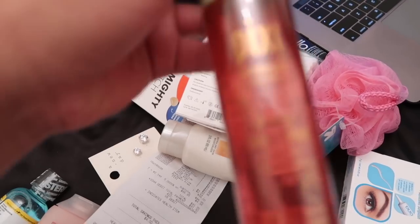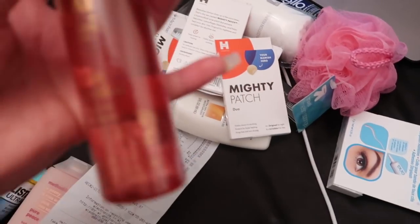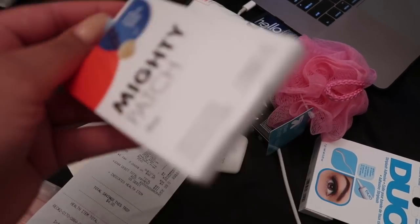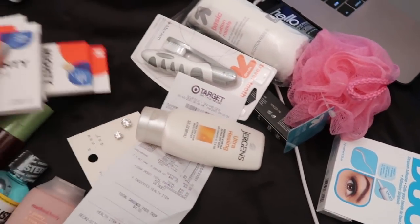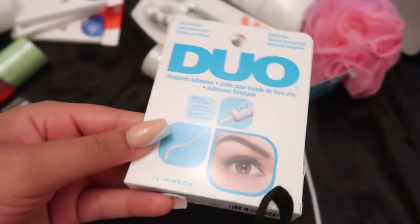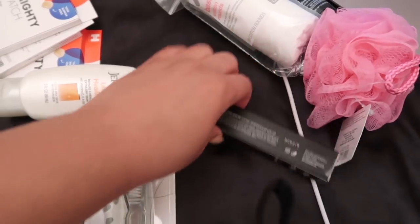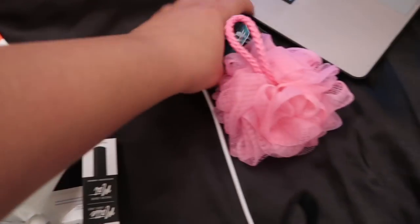I got this rose mist. Somebody told me they're trying this out and they like it, because y'all know I use the glow one. So I'm gonna try this one out. Y'all, these actually work. If you got a pimple or whitehead or something, put this on it. I swear to god, it goes away ASAP. So I got plenty of those because those always soak it up. I got some fake earrings, knowing damn well I need to get some real ones. And then I just got some lotion, toothbrush, more liner, some to-go pads, a fupa, and then some toothpaste.